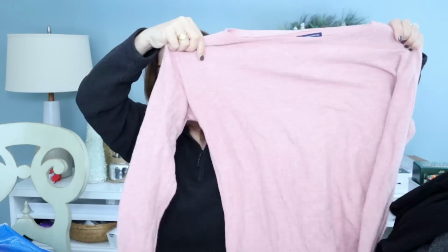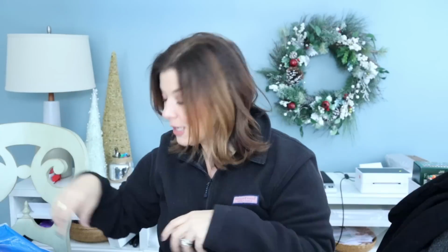This is another American Eagle sweater, but I am going to give this to my mom because I believe I have this in my closet already. So yeah, I love to pick up things for other people at the bins.